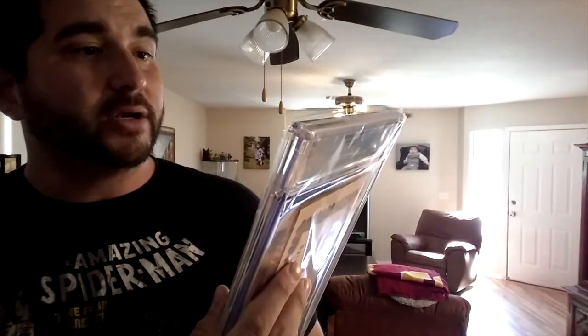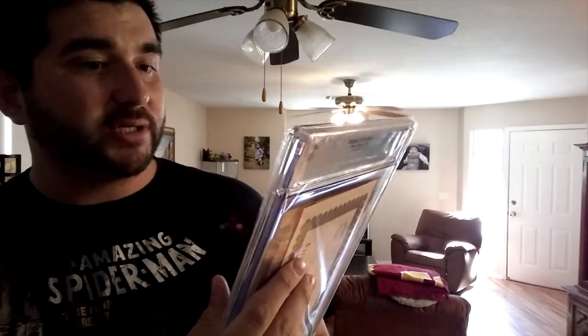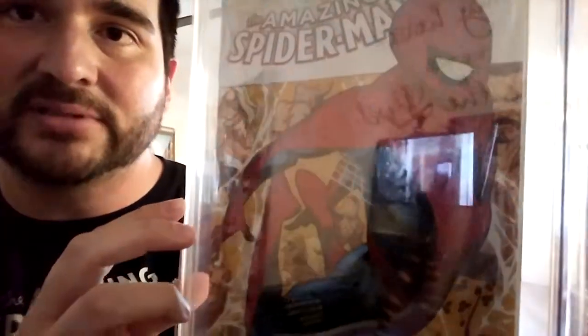So anyways, to start it off, the first one that I was actually gifted with from OMG Chris was this Amazing Spider-Man #1. It's the Dynamic Force Edition variant cover. This one was one of my favorite ones that I got. I always show this one off all the time, but I just absolutely love it.